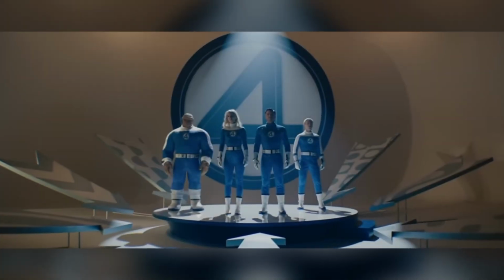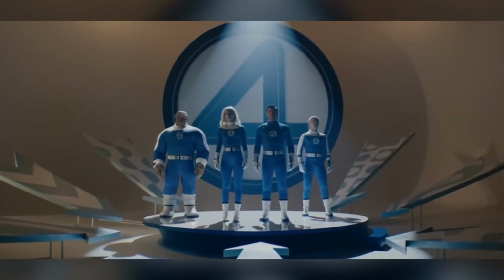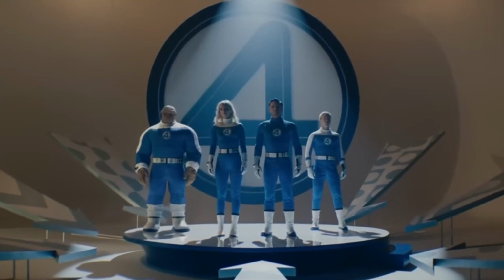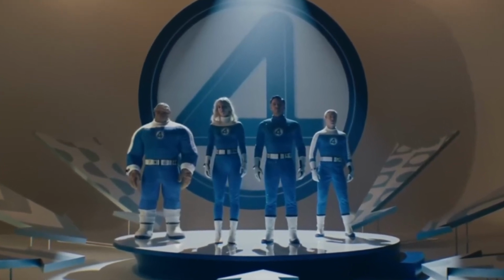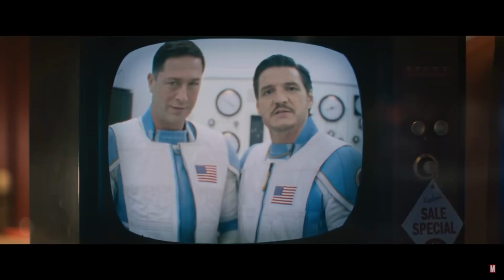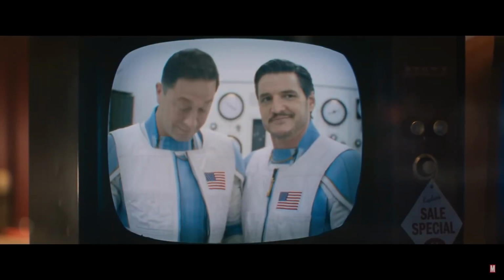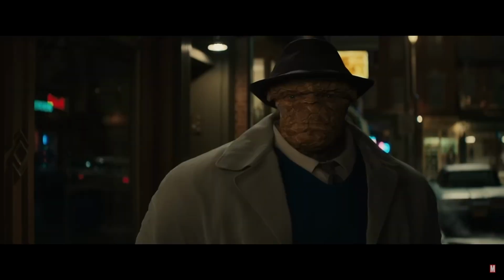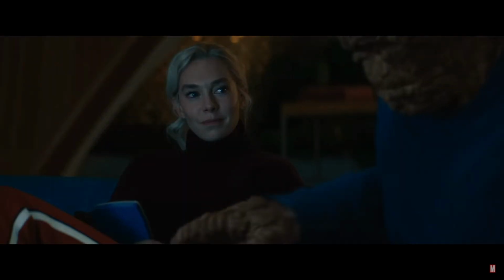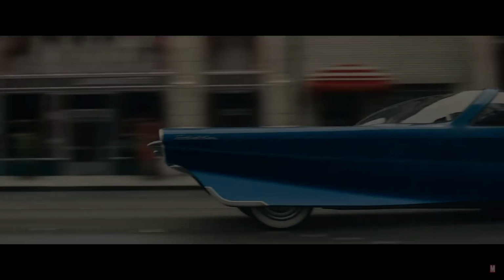I also thought that the suits of the Fantastic Four looked good. I got a vintage kind of vibe from them, which I feel like fits this world that they're going for well. And I like that they looked practical and not overdone with CGI. We don't get a lot of dialogue in this, which is totally fine as it's just a first trailer. But the dialogue that we do get, I liked. It gives us an idea of what the heart of the movie will be, which seems to be family. And I think that's a great way to handle a movie that's based on the Fantastic Four.